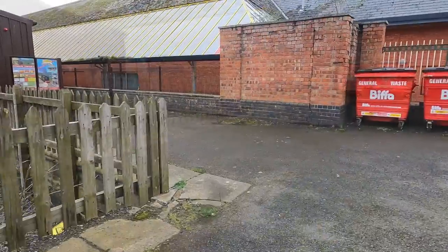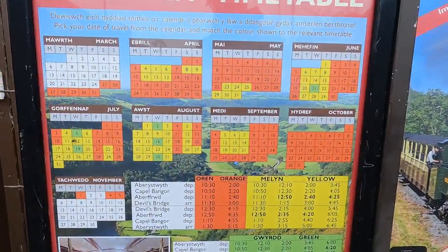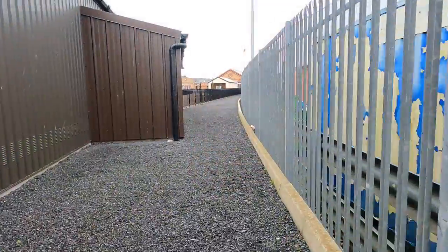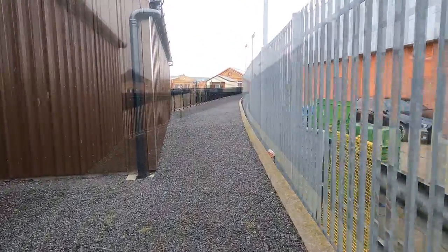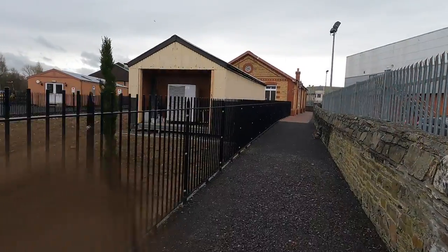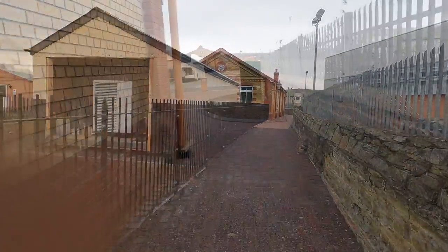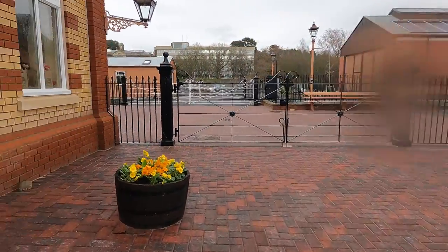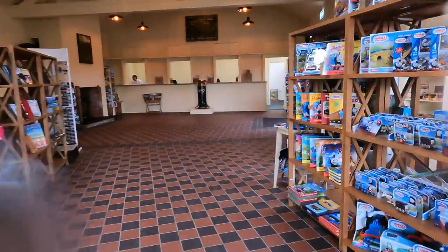I think the Vale of Rheidol platforms were here at the station in BR days, but this is now a carriage shed, and there's just a short walk up to the new railway buildings a little way up the line. In fact, apart from this iron shed, I think everything we see today is fairly newly built. And there's a purpose-built booking office and shop, but there's no need to wait here, as I bought my tickets a little earlier.